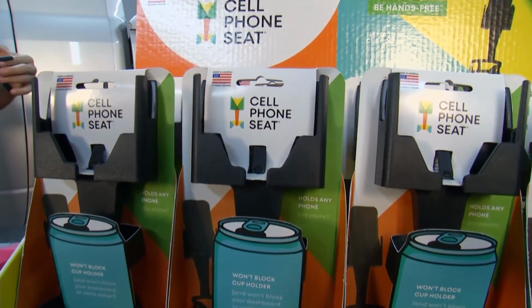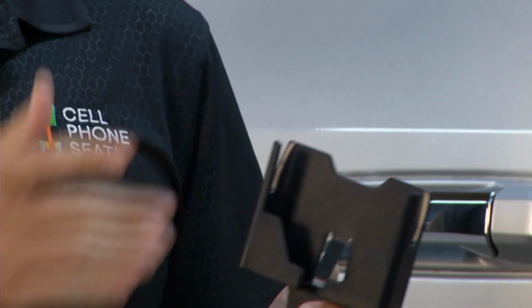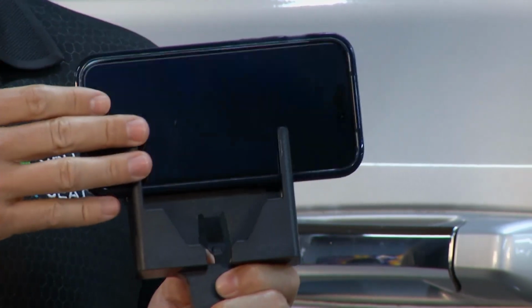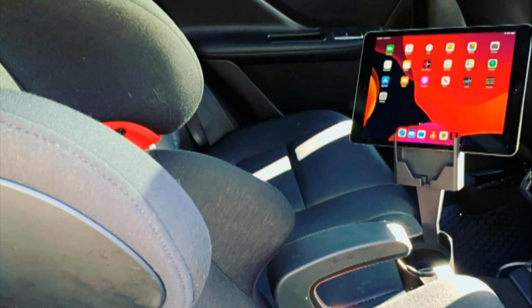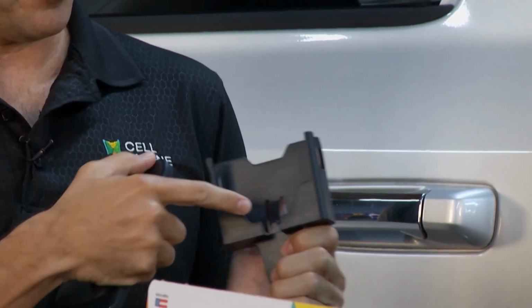What are some of the little extras you put a lot of thought into to keep the phone in place there? Sure, so the first thing we did was we cut out these side slots here, and that's going to allow you to put your phone in there horizontal. Interestingly enough, it also works with tablets in that horizontal slot. We put this in my son's cup holder on his car seat, and he can put his iPad in there for long road trips.